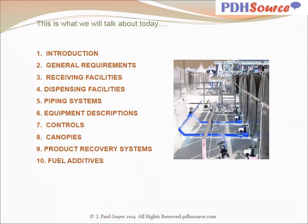This is how I'll be chopping up the information, the chapters in the book, you might say. Some introductory remarks, general requirements, discussion of receiving facilities, then dispensing facilities, piping systems, equipment descriptions, controls, canopies, product recovery systems, and fuel additives.